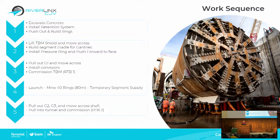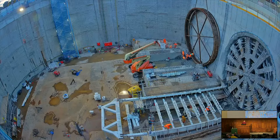We rotated gantry one, installed the conveyors, and then we set off and mined 80 metres just with gantry one before rotating gantry two and three and then setting off with the full backup. So rather than me explain all that, it's easier to show you what we did.